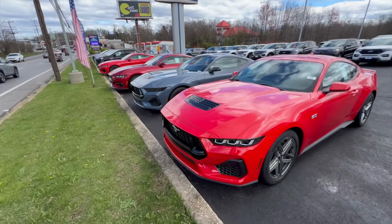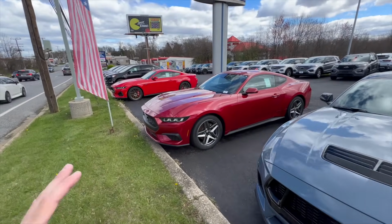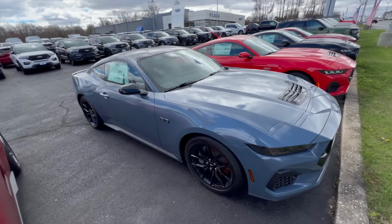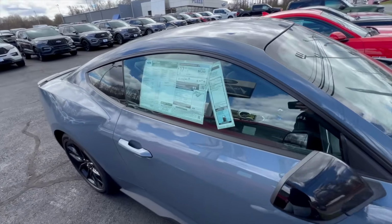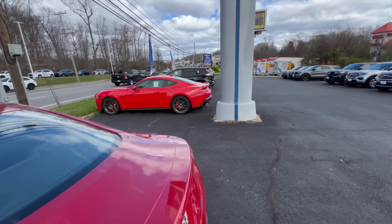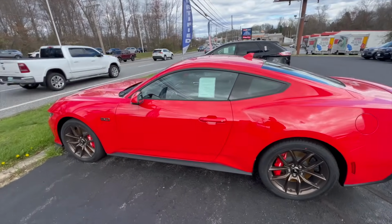I don't know why I love the Dark Horse, but I'm itching for another 10-speed, something different, like S650 wise obviously. I just want to build something different. But God, everything looks freaking good. It's a manual MT82, gotta love it. Race red looks absolutely insane with the red brakes. That's the one thing I wish I got, was the red brakes.